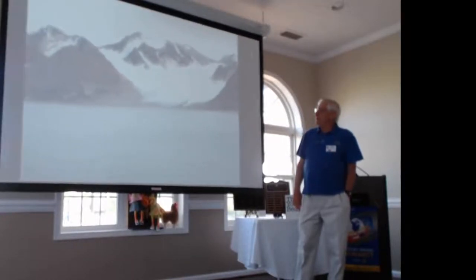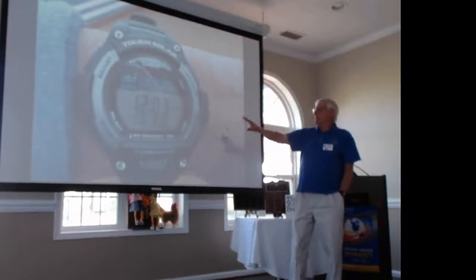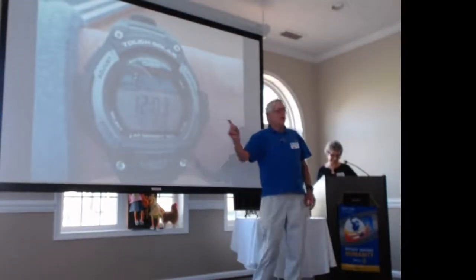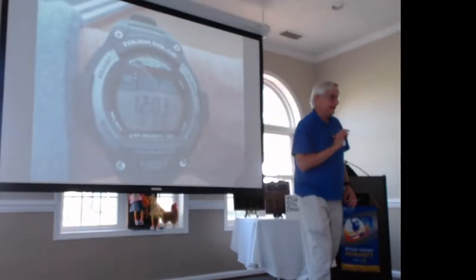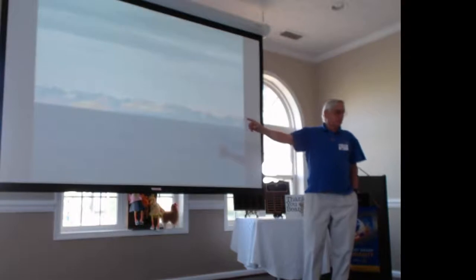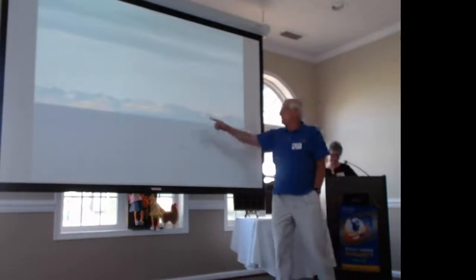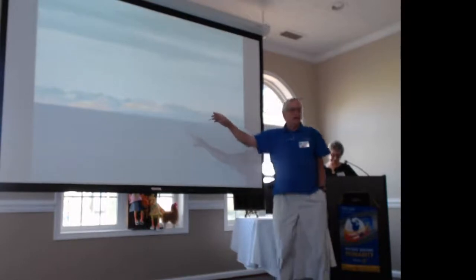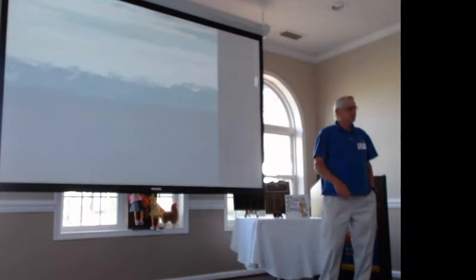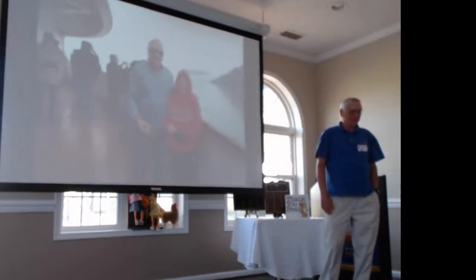You'll see a few pictures of glaciers. Now, this is my watch here. That's 12:03, 3 minutes after midnight, okay? This is what it looked like. We were in a cloudy spot where the ship was, but over there on the land, it was clear and the sun was shining on it. But it's just amazing to see daylight at that time of the night.